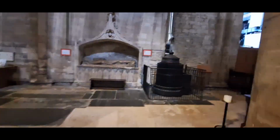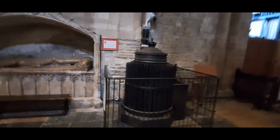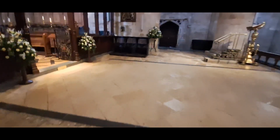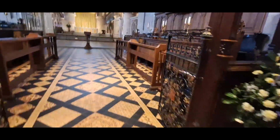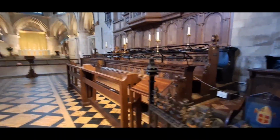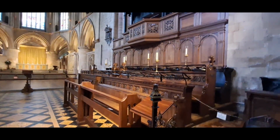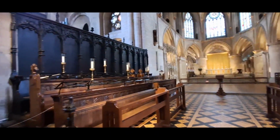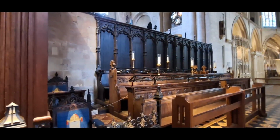What do you think, folks? Tewkesbury Abbey. This is part of the heating system. Look at this organ here. I'll come to that in a minute. This is where the choir goes. They will at Christmas have candlelight. You see the candles in already. On the floor.